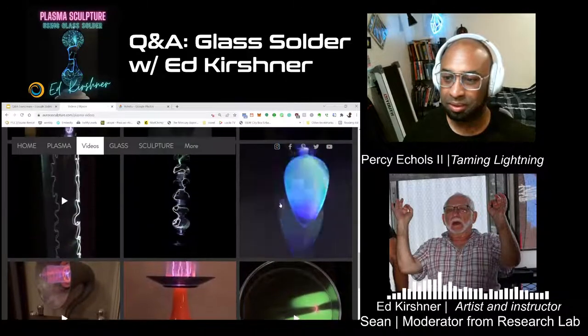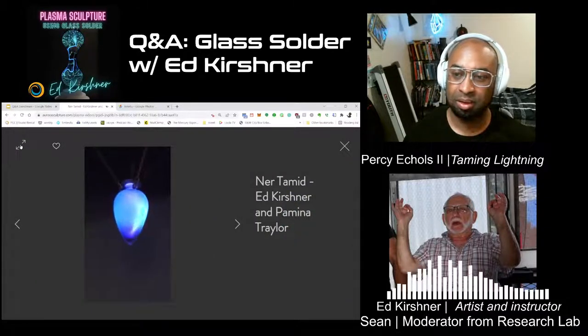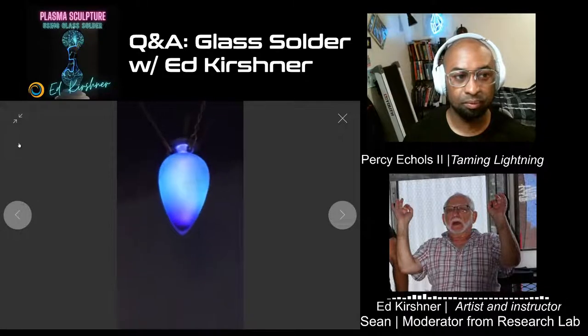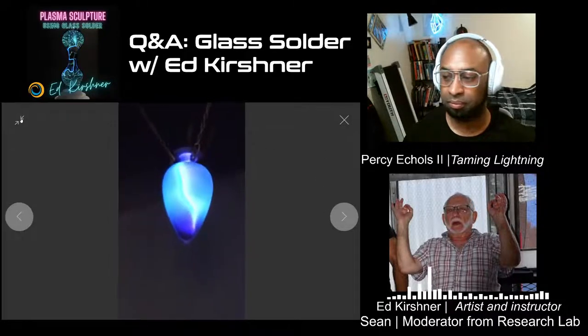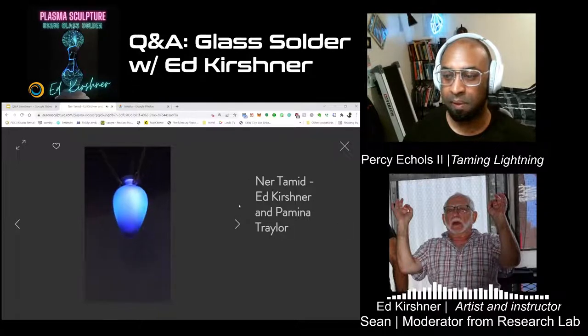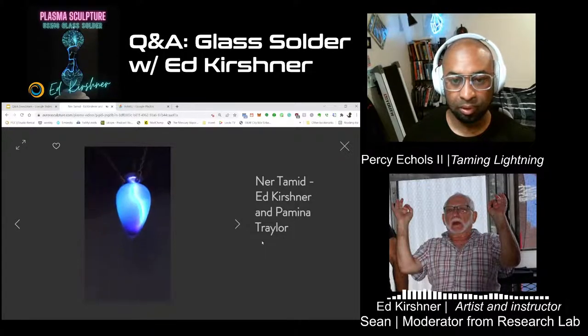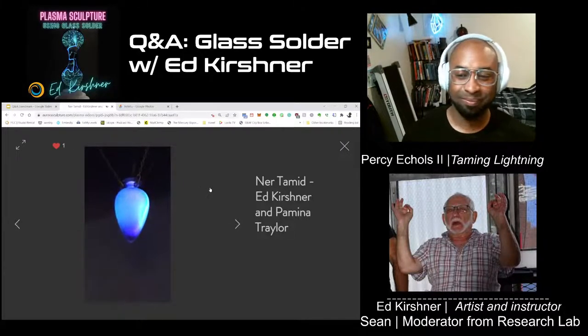On the right one there, it's a Ner Tamid, Eternal Light, done for a synagogue near here. That is a blown piece by Pamina Tyler, based on a design I had and something she had been making separately also. And all the solder part is putting the electrode in the top. There's a cap that was also blown from the studio glass, and then the electrodes go into the cap, and the cap is then glass soldered into the top of the piece. And then you have little handles, and it hangs on the chain.